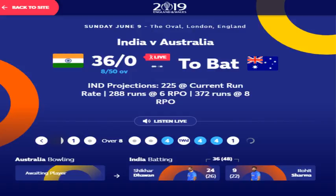Coulter-Nile to Dhawan, who's backing away, making the line. He seemed to predict that Coulter-Nile would try to get in on his hip and tighten him up, so he gave himself room, but only carved it to point.